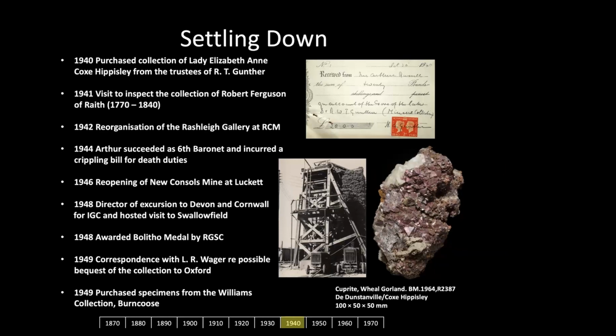Later that year, he was awarded the Bolitho Medal by the Royal Geological Society of Cornwall, so really in recognition of his huge contributions to Cornish geology and mineralogy. And then something must have changed, because in 1949, he struck up some correspondence with Lawrence Wager, who was taking over as professor at Oxford, to say that he was wondering whether he could give his collection to Oxford University. Now, bear in mind that back in 1936, he'd pretty much agreed it was going to go to the British Museum. So exactly what the background to that was, it's very difficult to work out.